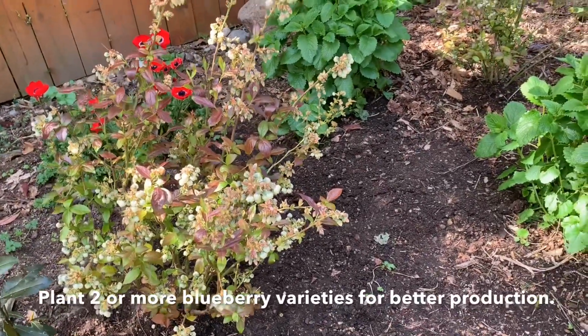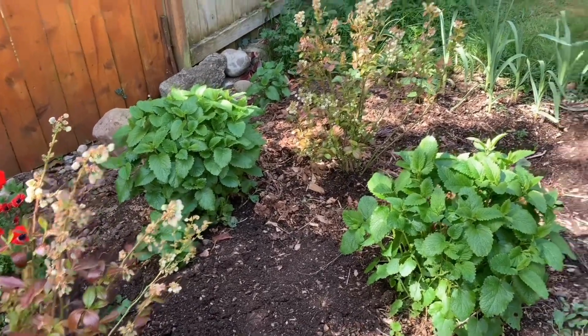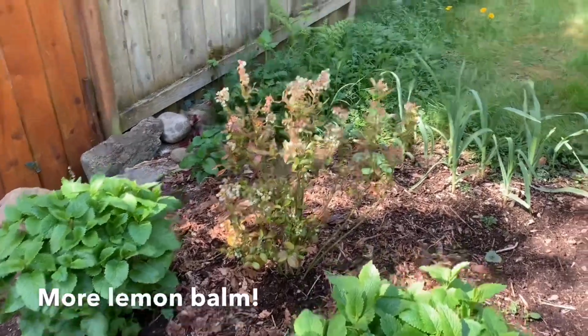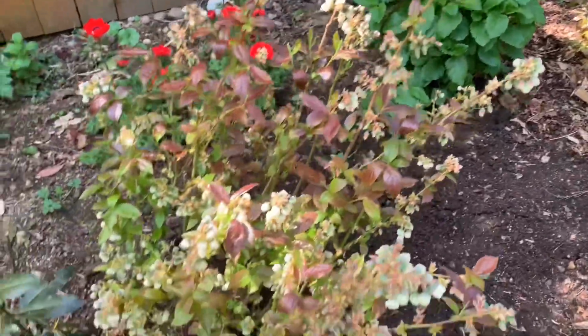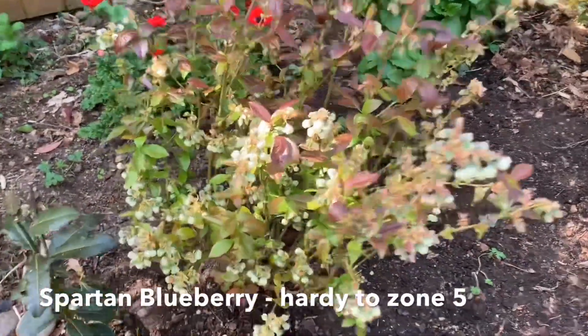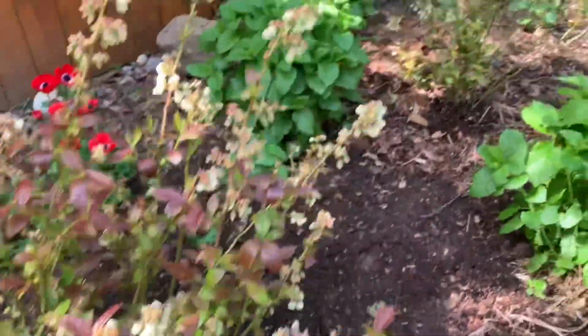I know we have that mini orchard on the other side of the yard, but all the trees are growing, so a lot of the fruit trees or strawberry or blueberry shrubs are shaded. So another blueberry bush here. This is Spartan, the variety Spartan, and it's hardy to zone 5. Lots of flowers there. So we'll be getting some berries this year, guys.